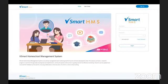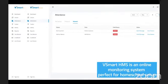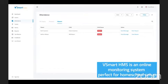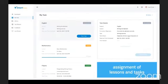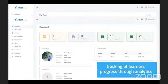Aside from lessons, these books feature performance tasks aligned with DepEd's K-12 curriculum, good for an entire school year. And to monitor students' learning progression at home, Smart Homeschool Kit also features the Smart HMS, an online monitoring system designed for homeschool learning with features including assignment of lessons and tasks to students, and tracking of learners' progress through analytics.